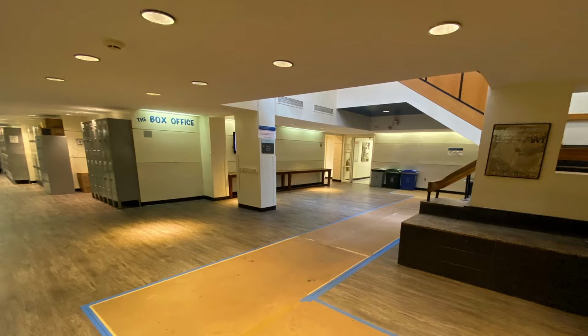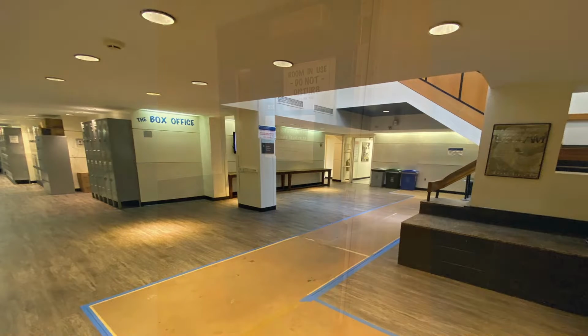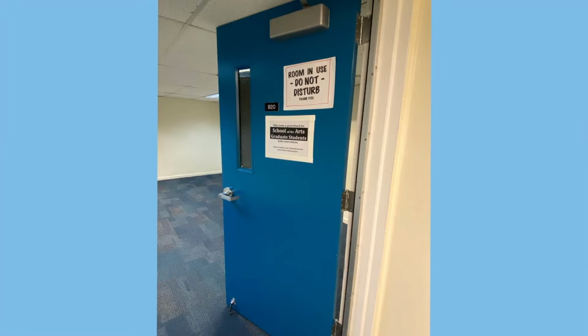Across the hall are 2 rehearsal rooms that can be utilized for classes or as additional holding spaces for productions. B20 is the first room on the left.